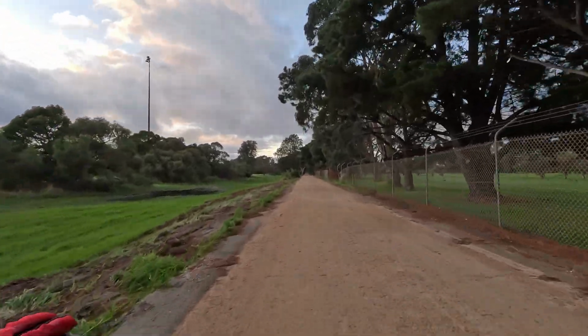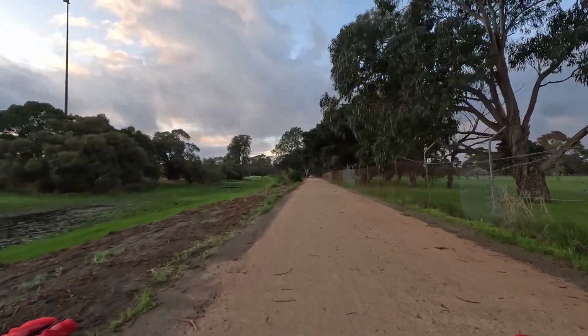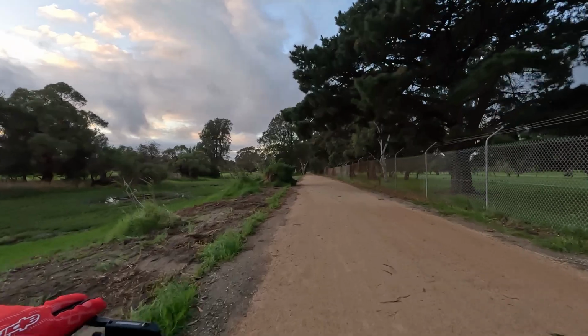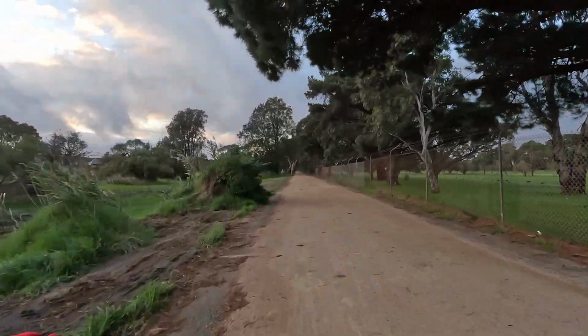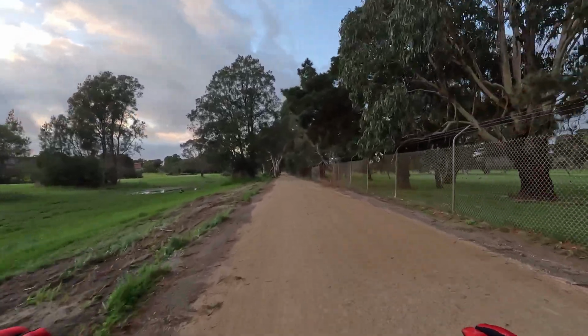Yeah, at the back of Aspendale still, heading towards Edithvale. As you can see, there's a fair bit of water laying around. We've had a bit of heavy rain overnight. Very rarely does it rain all day in Melbourne.